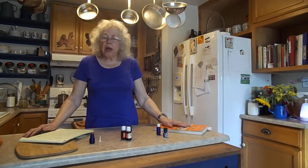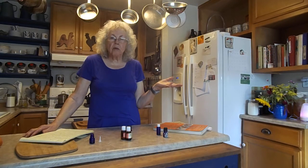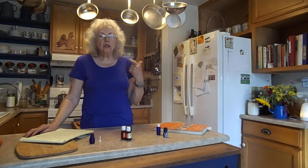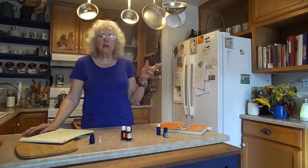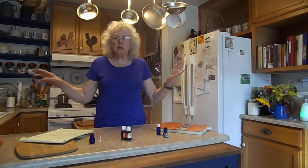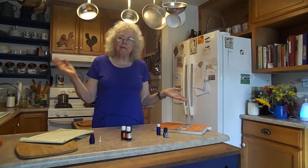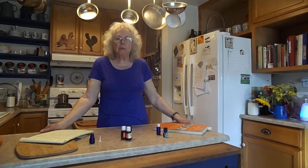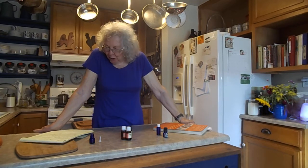Oh, and when you're blending, there's 3 or 4 essential oils that always go. You don't have to worry. Rose, jasmine, lavender, and oak moss. I've never used oak moss, but those 4 always go. You don't have to worry. In fact, they say there's no perfume made that doesn't have rose in it. I don't know if that's true.